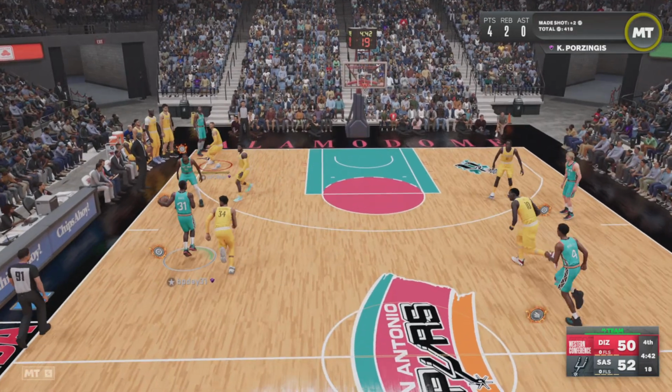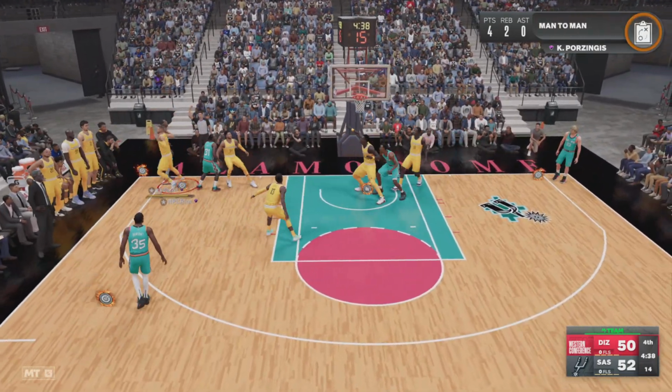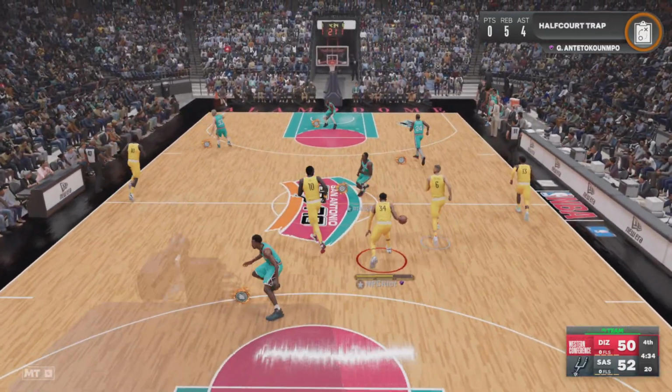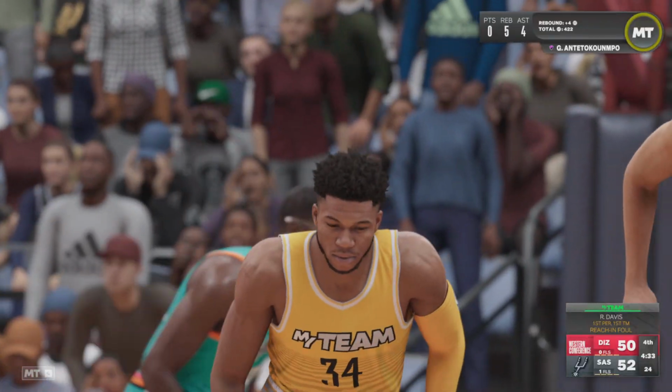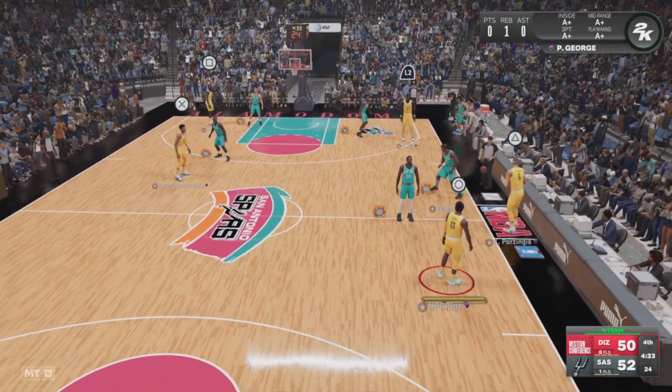And so it's Davis. He'll bring the ball up for the Spurs. Pass to Malone. The three-pointer, no good. And you could tell he thought that triple was going to fall. And the whistle blows. It's going to be on Davis. Personal foul. That's his first foul. Team foul.